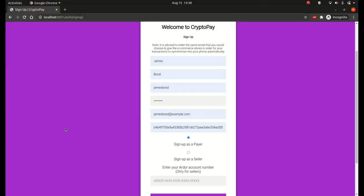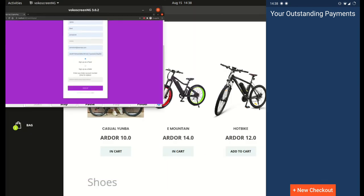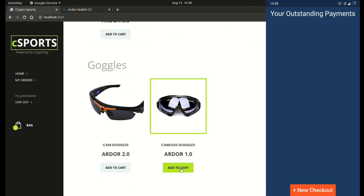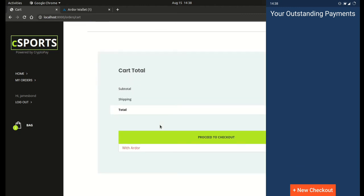And now going through the whole process again, if you're a buyer, real quick, what you do is you just sign up first. And after signing up, just use the same email to log in to the e-commerce site that is powered by CryptoPay. And in this case, it's cSports that I have built to demonstrate the working. And you add whatever you want to your cart. I'm going to just buy a few things, then go to your cart and take a look at the total.